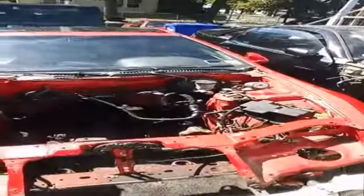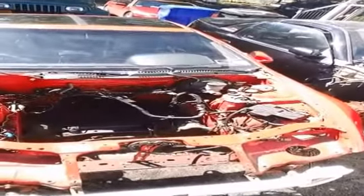93 NA, 93 TT, 92 NA. So yeah, basically, like I said, I picked the shell up, the red shell. I picked it up for 450 bucks off a guy off Craigslist, real cool, hooked me up. Rolling shell. It's got all the interior and everything. It literally just does not have the motor and transmission. So you guys want to see that?